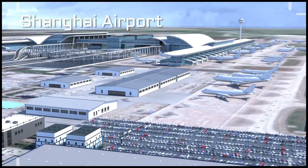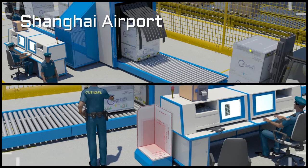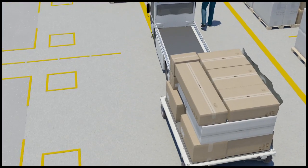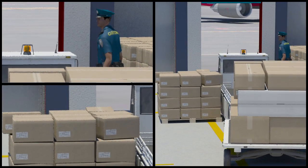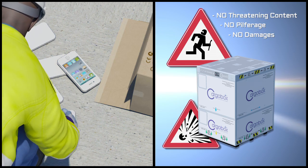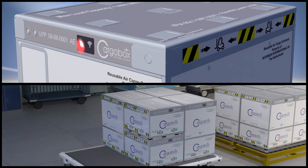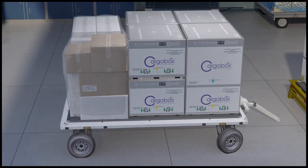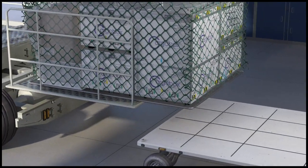After receiving a green light, the cargo box moves forward to the pallet assembling position to be combined with 5 other units. It can send alert messages if it is tampered with or in case of severe shock or accidents. If a cargo box receives an orange or red light, further inspection is required to examine the reason why. The restraint net is then installed and the entire PMC is stored in a secure part of the warehouse.